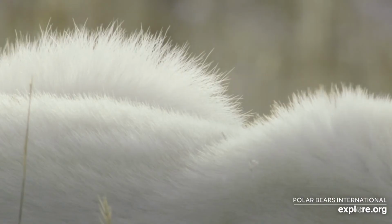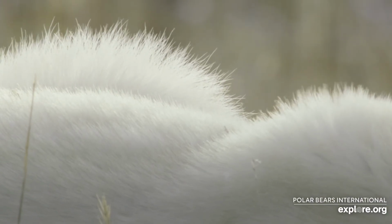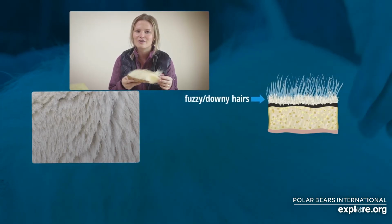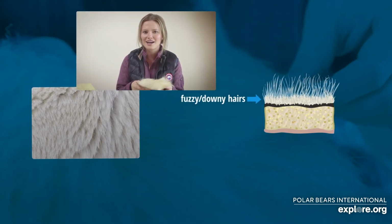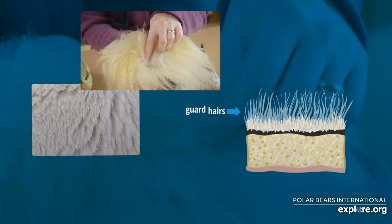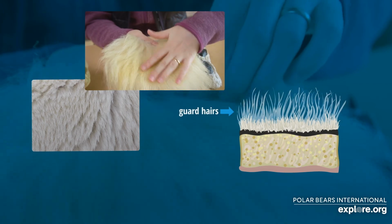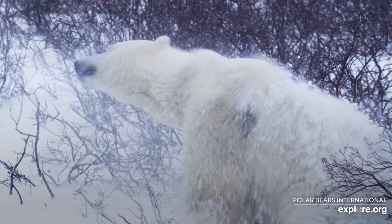Polar bears have very thick fur that helps keep them warm. In fact, they have two layers of fur. They have a thick, fuzzy, downy layer right next to their skin, which would be like us wearing a woolly sweater. And then they have a layer of guard hairs, longer hairs over top. It's kind of like their raincoat. And these two layers of fur help keep them warm even when it's minus 40 degrees.